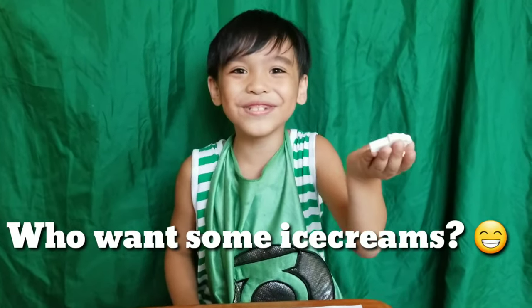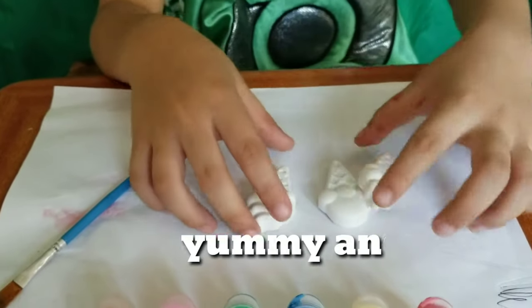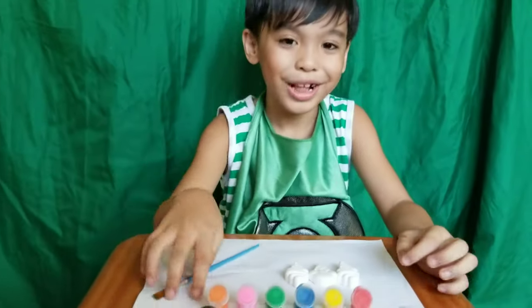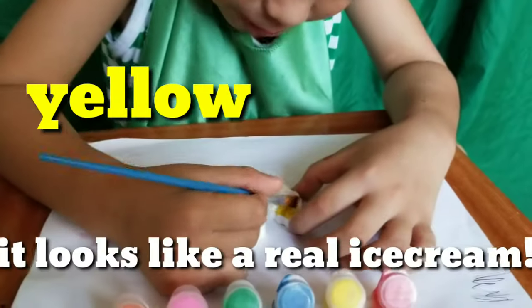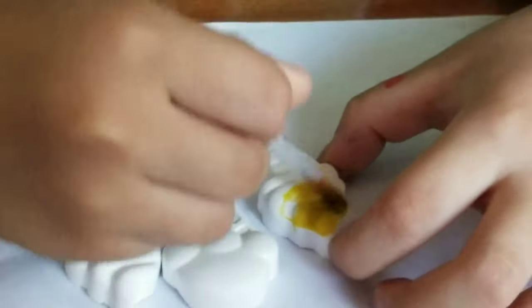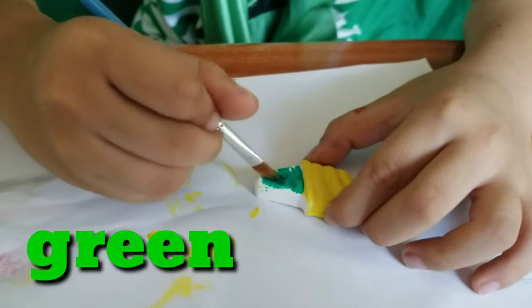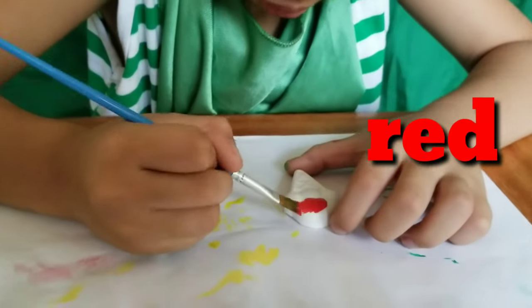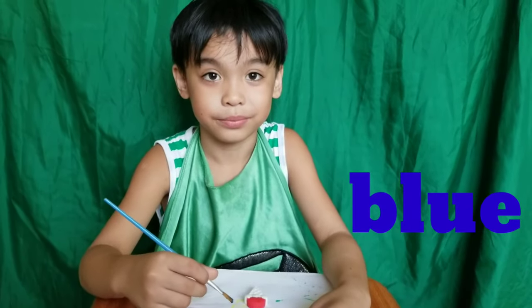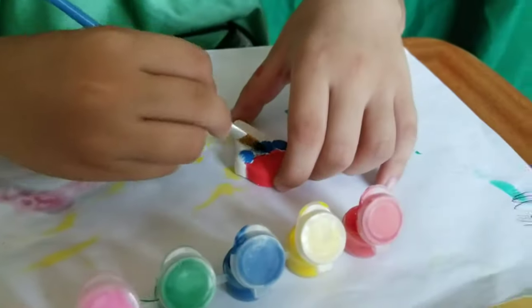Who wants some ice creams? One ice cream, two ice creams, three ice creams. Yummy and delicious! Let's begin! Oh! This is perfect! Wow! It looks like a real ice cream! We have ice cream cone. Red. Blue. Blueberry. Perfect. I love ice cream.